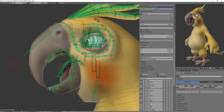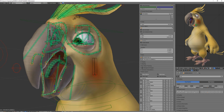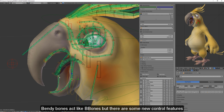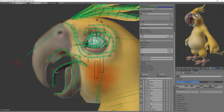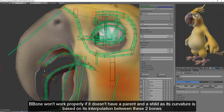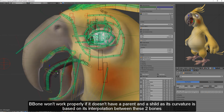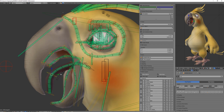It's exactly the same here, and I'm using bendy bones because this is how we call them now, but these are just B-bones with several cuts. So whenever you choose to use B-bones, make sure that they are parented to each other or to any kind of target, because they need something to interpolate between their tail and their head.